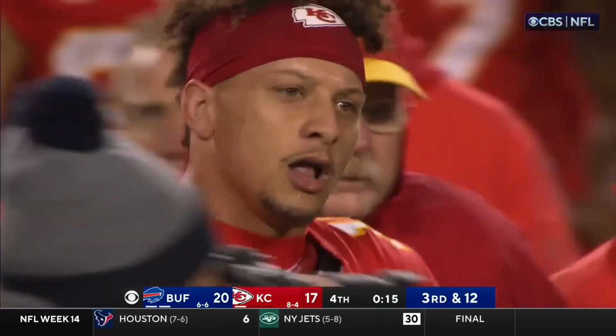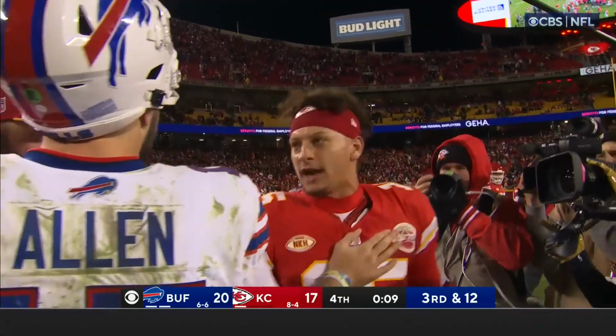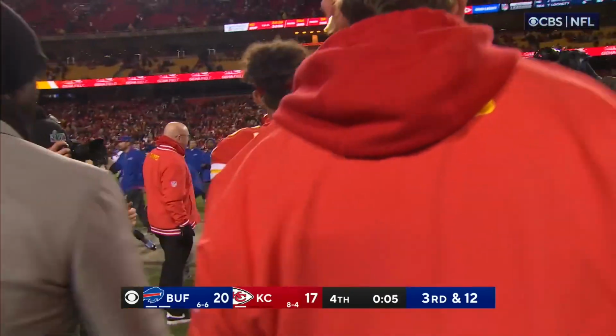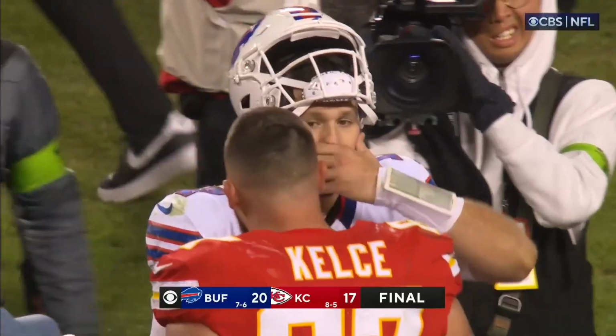He's upset with the refs. I've never seen him like that before. He was yelling at the refs. Great respect for those two one another. That's the third consecutive regular season the Bills have come in here and won. Sean McDermott gets it done.